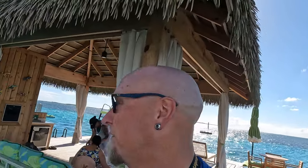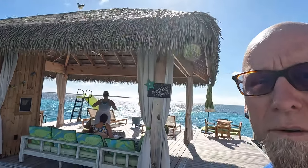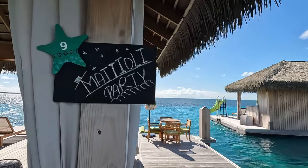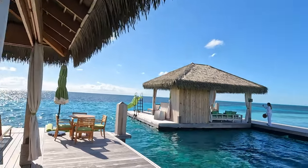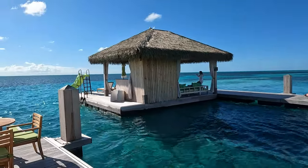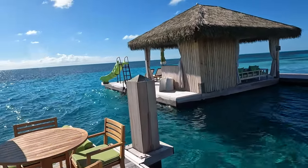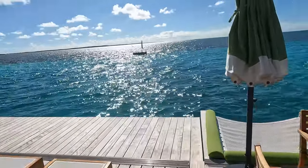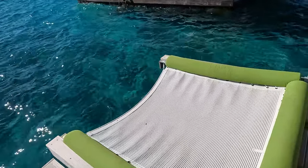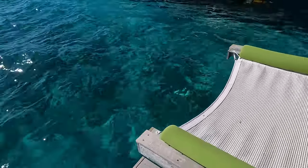Welcome to the floating cabanas here at Coco Cay. And this is our cabana. We got cabana number 9, and they have a lovely sign here for us. This is the Mattioli party. Over here we have a beautiful table where we'll be eating today. A place for 4, umbrella, 4 loungers, and we do have a trampoline when you want to soak halfway in the water, halfway out.